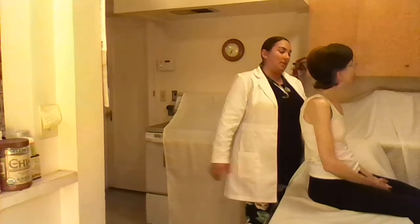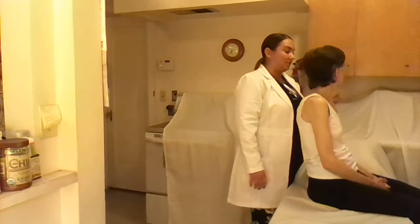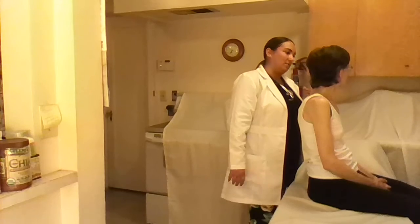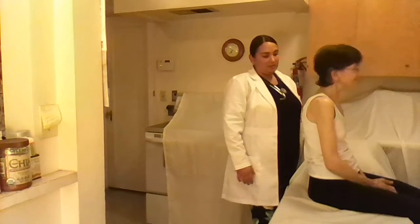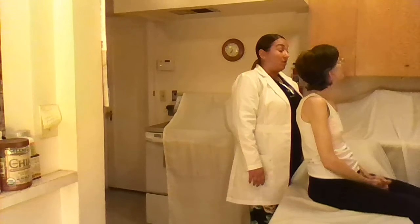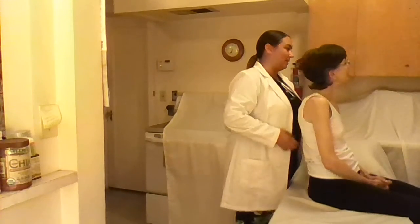So again, areas that are resonant are going to mean that there's not a lot of fluid in your lungs. If there's areas that are really dull, that's where we'll see that there can be consolidated fluid. In the setting of lung issues, pneumonia, or also with patients who have heart failure, that kind of thing, they can have some consolidation in certain areas.